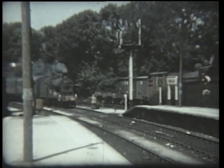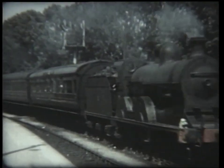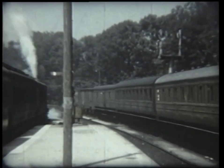At Omagh, the line from Enniskillen joined the Great Northern route from Belfast to Derry. A train from Derry arrives at Omagh station, hauled by S-Class 440 No. 171 Slievegullion, the only survivor of this most elegant class, now in the safe hands of the RPSI.